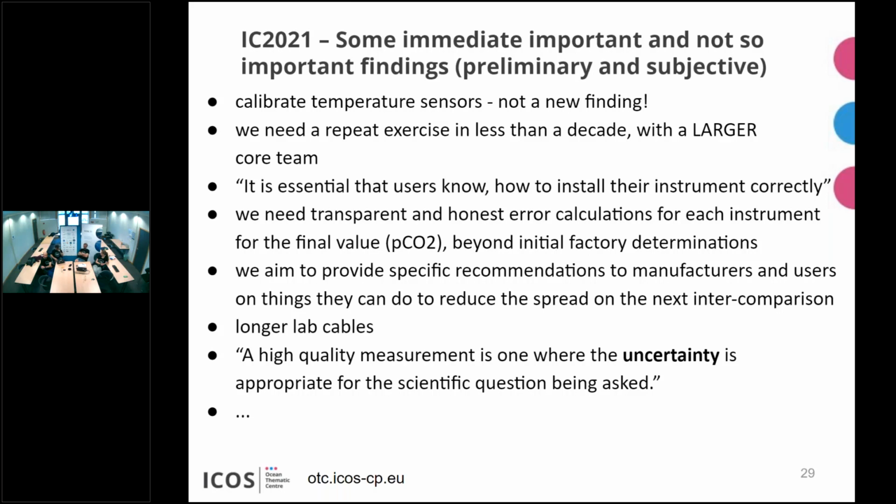So we need input from the manufacturer, but the same works the other way around. Also, the users, the scientists, they have to understand what they are doing there. They have to understand what can my instrument do and what does it need. So I also have to pay attention to the manufacturer's guides, how to install and how to run an instrument. This sounds very clear, but we think it's a very important outcome here.